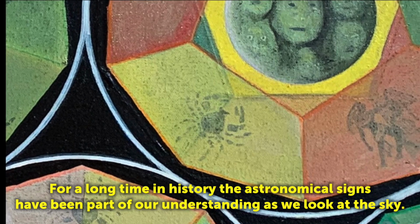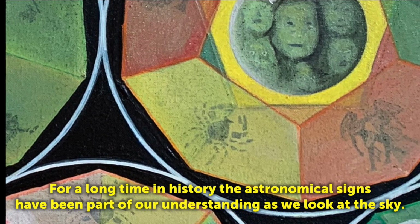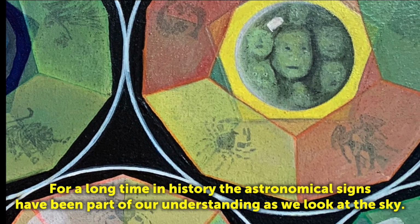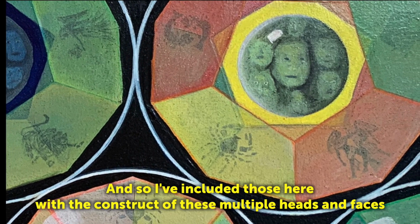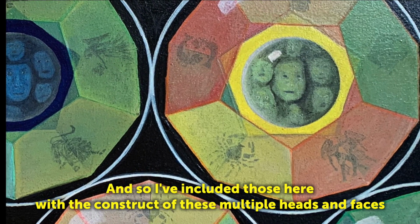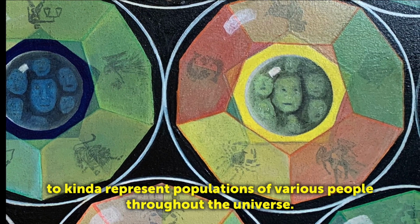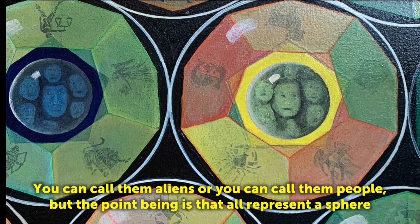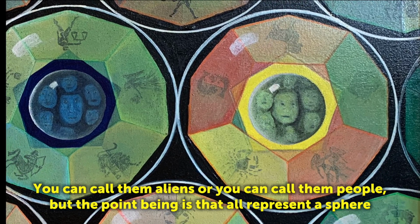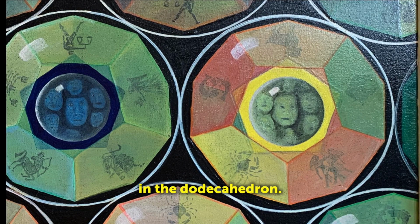For a long time in history, the astronomical signs have been part of our understanding as we've looked at the sky. And so I've included those here with the construct of these multiple heads and faces to kind of represent populations of varied people throughout the universe. You can call them aliens, you can call them people, but the point being is that they all should represent a sphere and a dodecahedron.